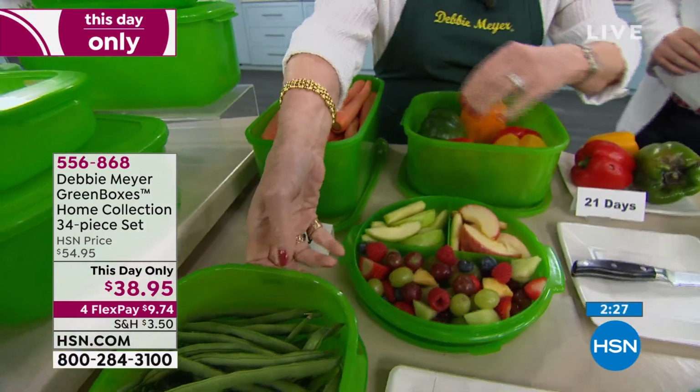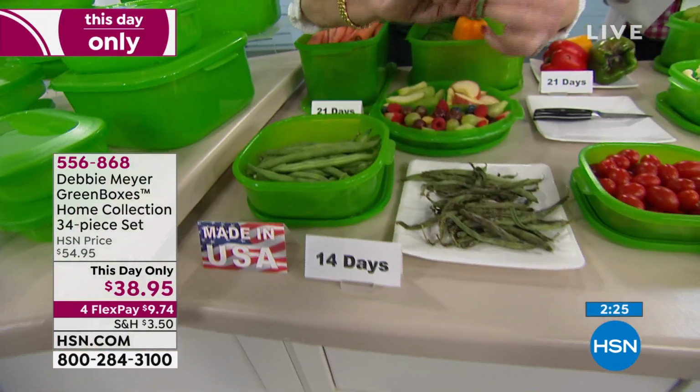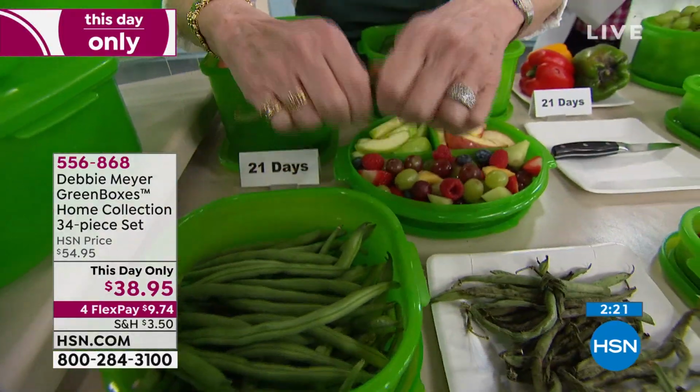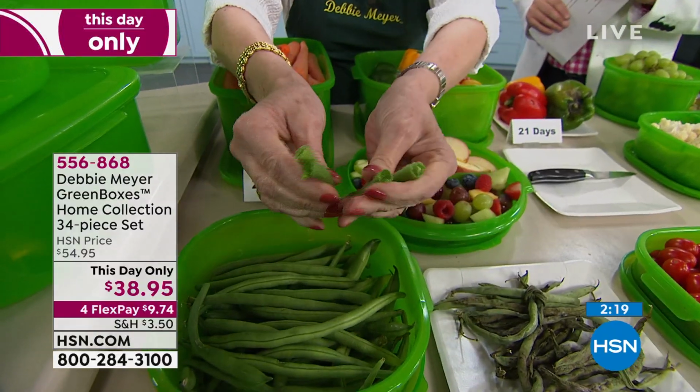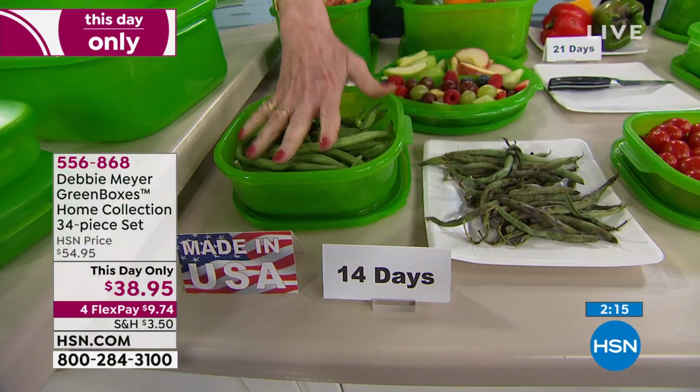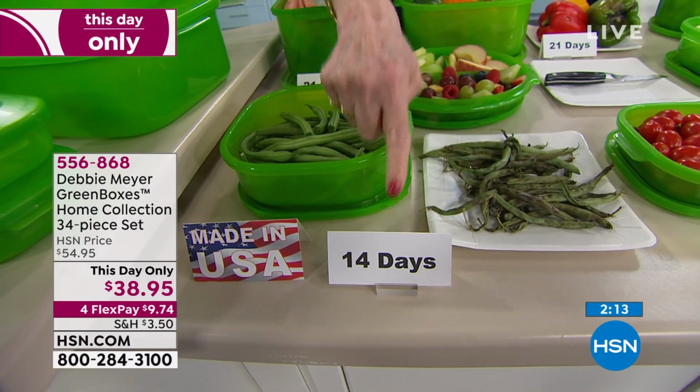Okay, green beans, you shouldn't be able to tie them in a bow. Oh my gosh. Okay, you want this. I'm trying to break them. There you go. They're so fresh, they're not even breaking. Look at the color and the moisture in those. Those are fresh, fresh, fresh at 14 days.